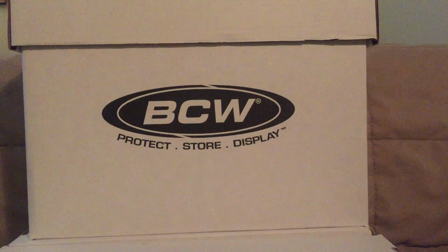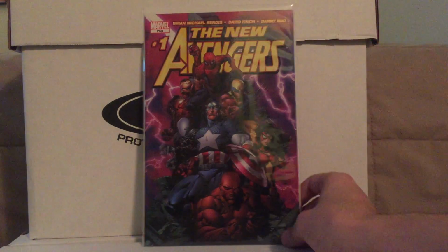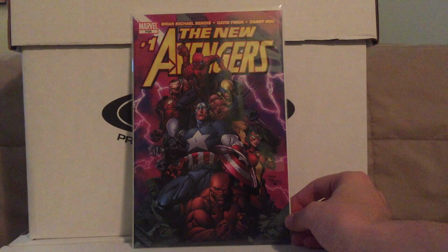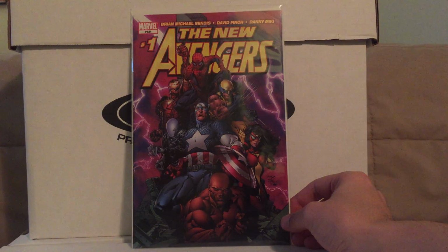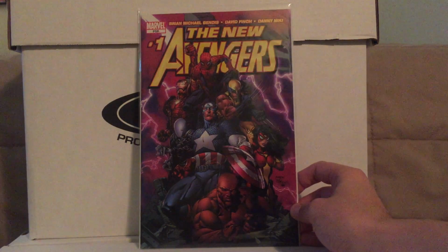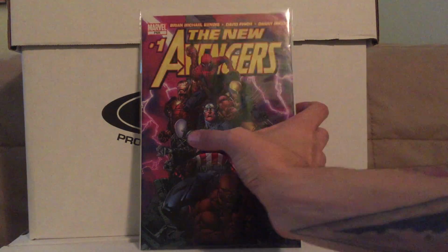So that was fun. And then I also picked up another New Avengers #1 variant. This one's a little less sought after. I also don't know if this was part of the initial release or not. I think it was, but I'm not entirely sure. I thought this was a cool cover as well, even though I'm not a big fan of Finch, the artist.